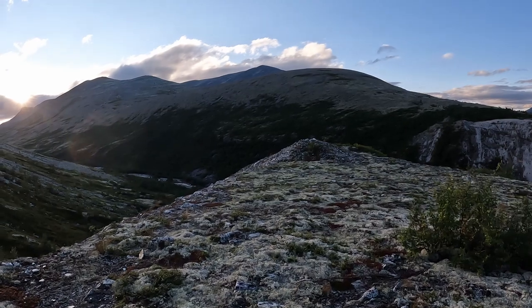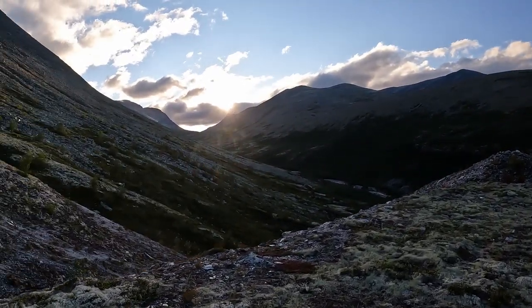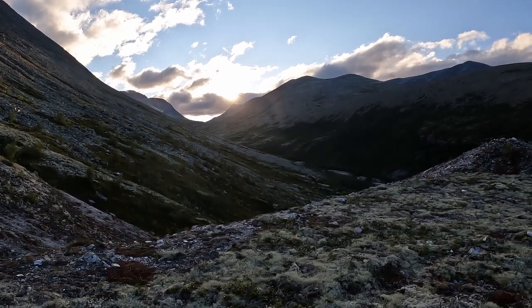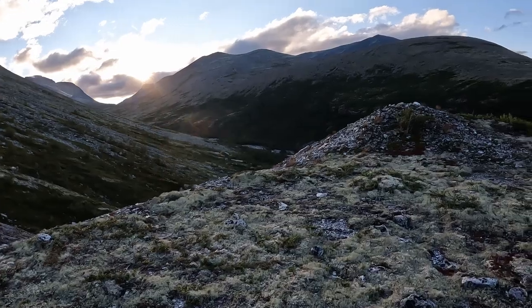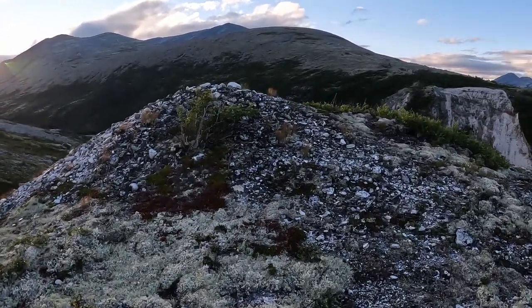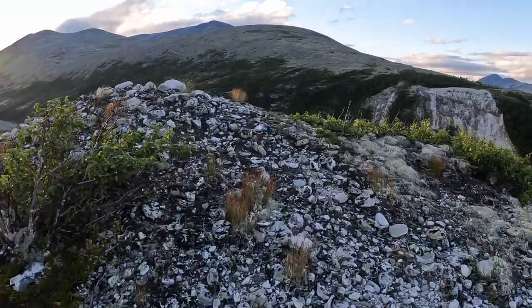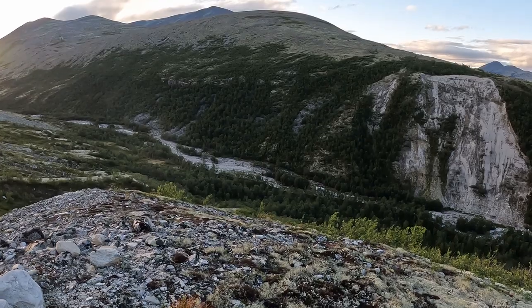Take you up over here. I don't know how dark it is there, but the sun and the light. You can hear the river down there.